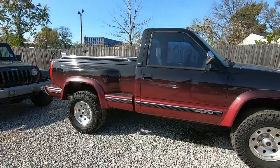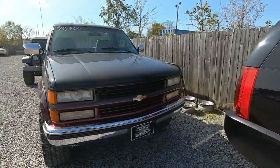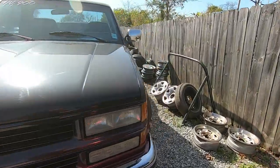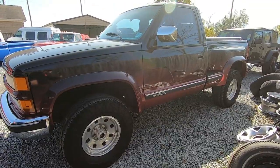Low mileage custom Chevrolet short bed step side, 14.9. This is a 94 model. Got a pretty good look to it.